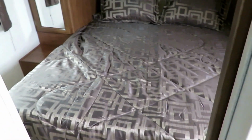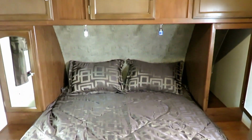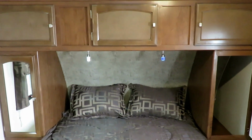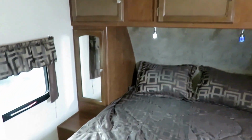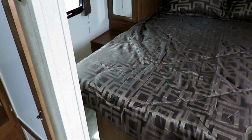We do have a sliding privacy door here for the front bedroom. And though this is not a very good angle to perceive that, this is a full 80-inch true queen bed. Not a 74-inch camper queen, which there's nothing wrong with. This is just nicer for, again, taller folks. It kind of all flows together. It's just a little bit more of everything everywhere.